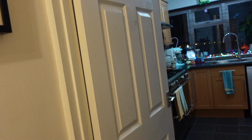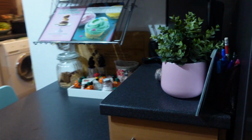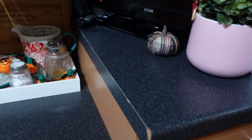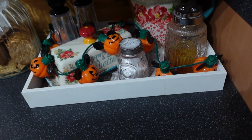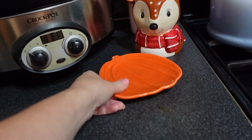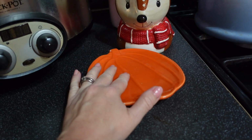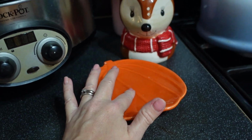That would be quite nice because I put a Christmas one up there. Maybe that's something I need to make. And then again, we've just got a few subtle bits and pieces. The batteries have gone out of all the Mickey pumpkins, so we need to get some new batteries. I've got a couple of little plates. These were from Target, I think 2 for $3, just to pop like spoons when you're cooking.